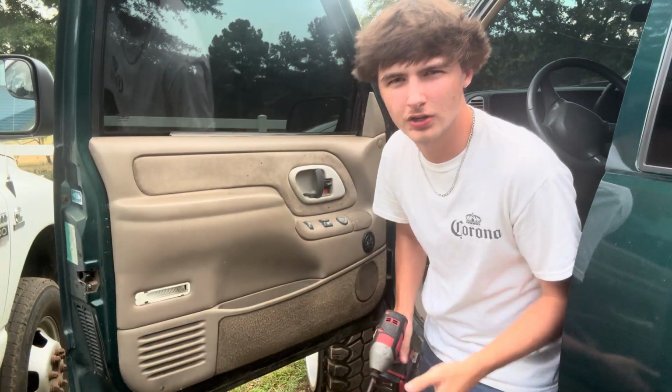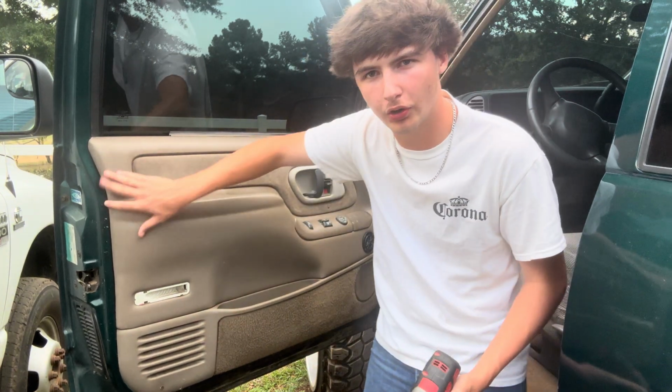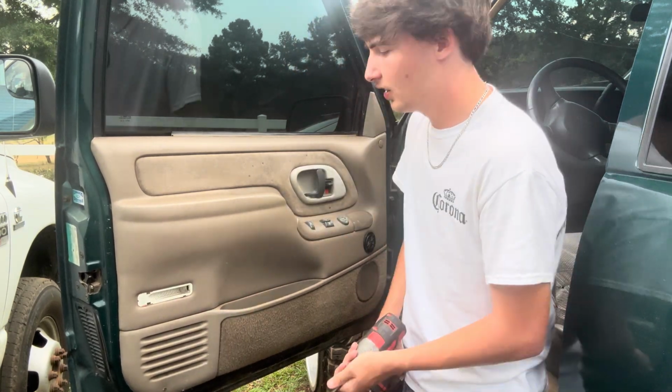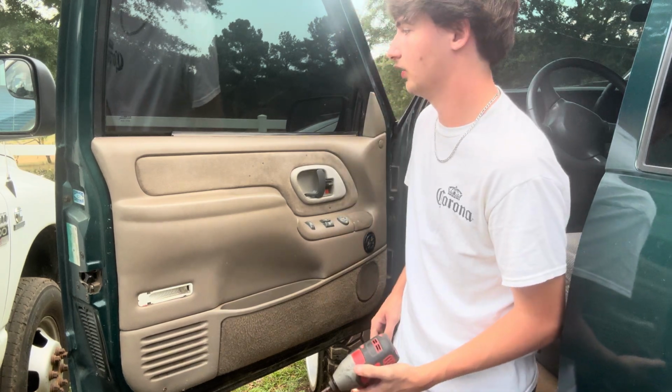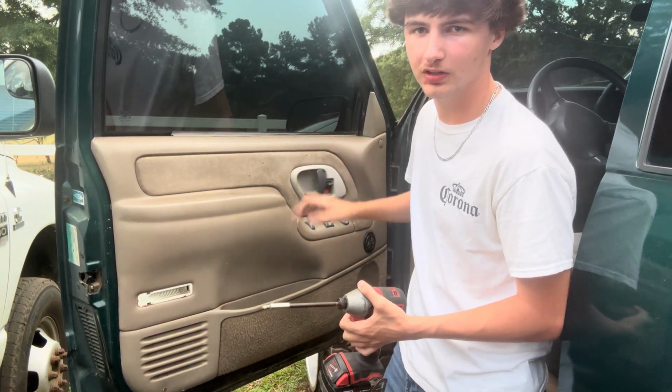All right, I'm sure you guys are not going to have screws in your actual door panel, but the dude I bought this truck from, I'm assuming he broke all the clips, and so he just screwed the door panel into it. So yeah, me personally, I'm going to have to take the screws out of it and lift it up out of it. But before you do that, you got to take off this little bezel piece.